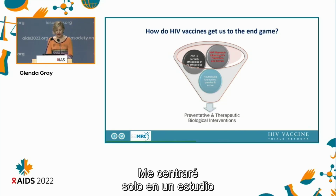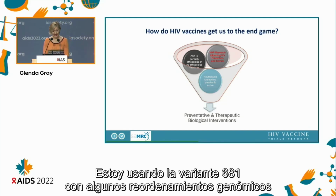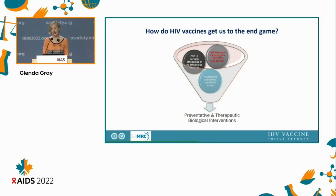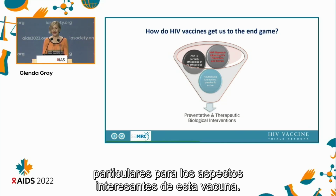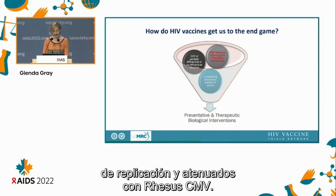And I'm going to focus only on a particular non-human primate study, and that is with the rhesus CMV vaccine using the variant 681, which has some genomic rearrangements which may be particular to the interesting aspects of this vaccine. And I will show you both replicating and attenuated rhesus CMV studies using this vaccine.